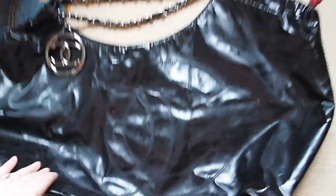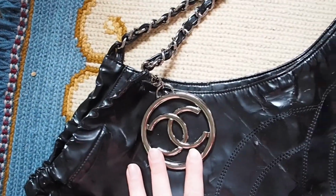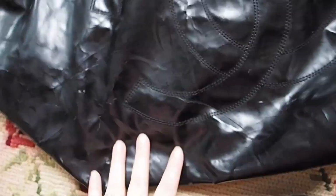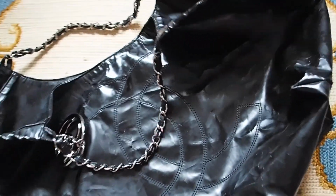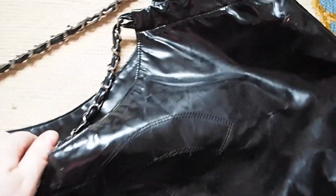Okay, so here is the bag. It's made of vinyl. Kate Moss had one. It's got this big Chanel logo here. It's got the chain strap here. I just thought it was cool. It's made of vinyl, so it isn't going to wear that well. But I was kind of looking for quite a bashed, shabby Chanel bag that I could just throw a load of stuff in and throw over my shoulder.